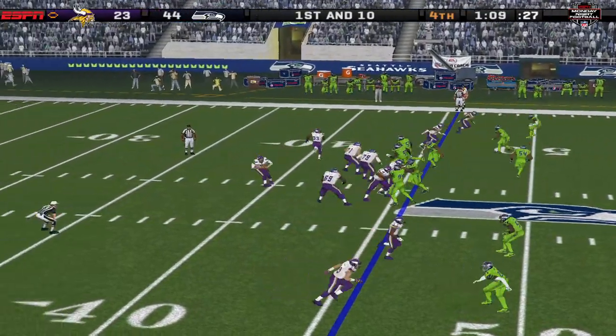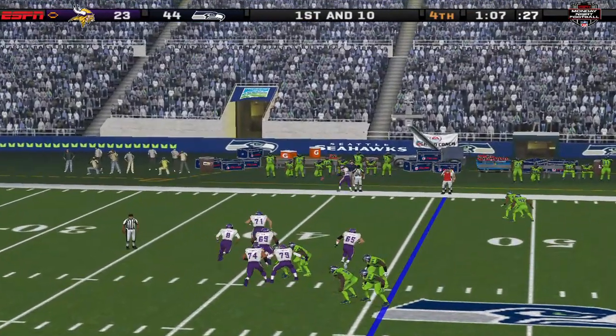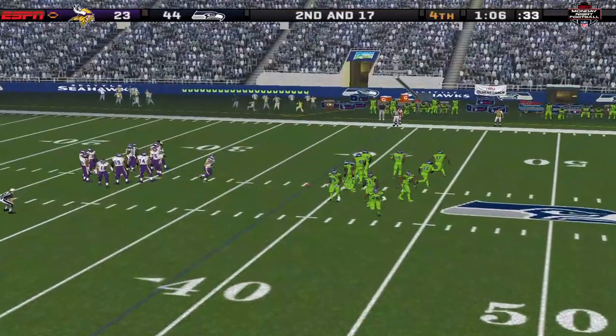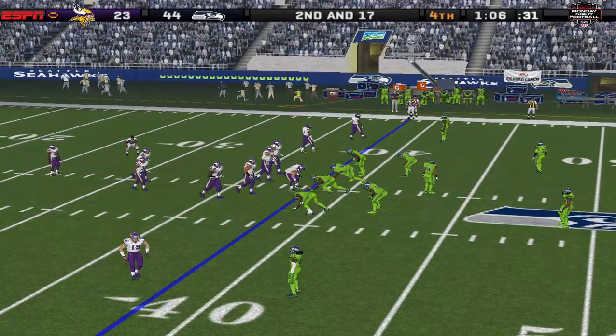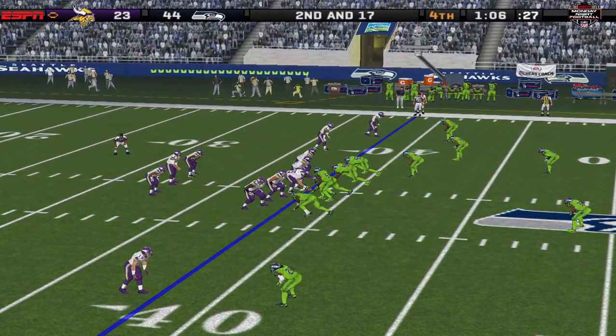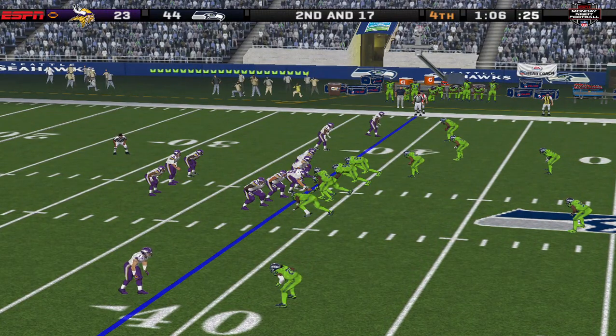The Seahawks come out in a nickel package. Snap and throw. And the fumble goes out of bounds. Watch the screen. Safety right. The Seahawks line up in a 4-3.